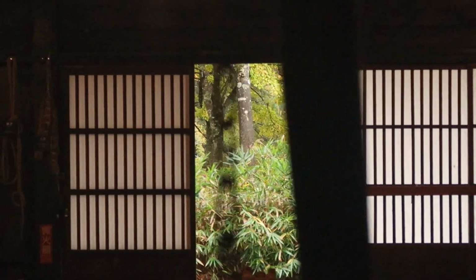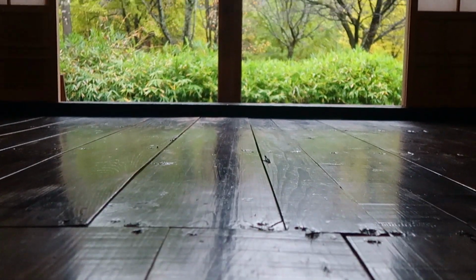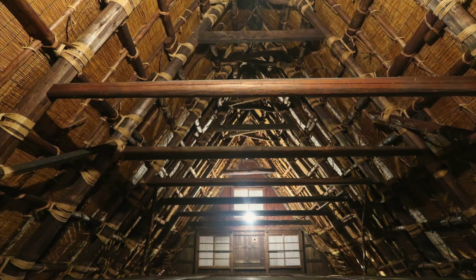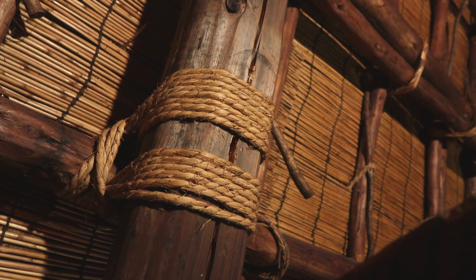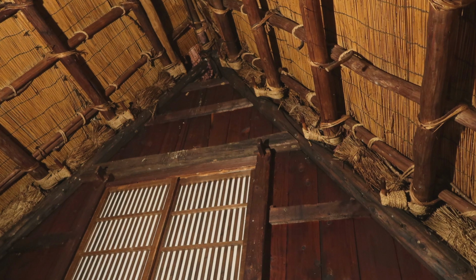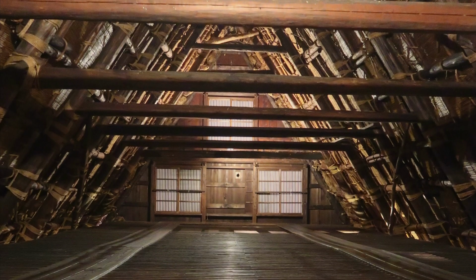The farmhouses are quite amazing structures. It was nice being able to explore the interior of these farmhouses. This is how they are holding up together. The roofs provide a large attic space used for cultivating silkworms in winter.